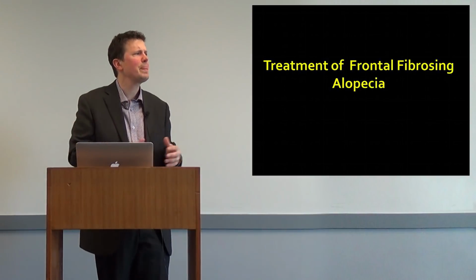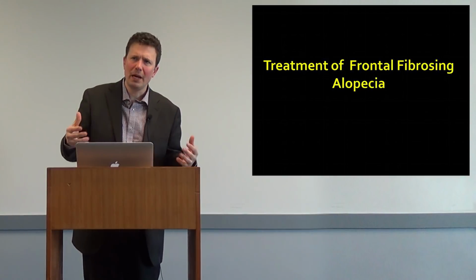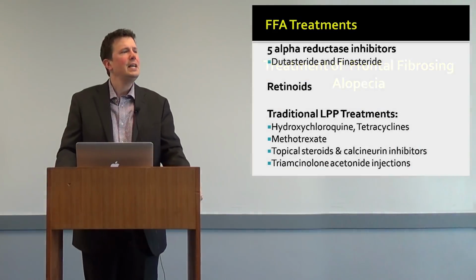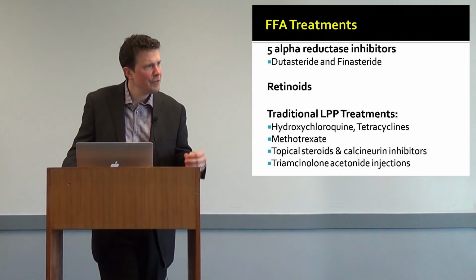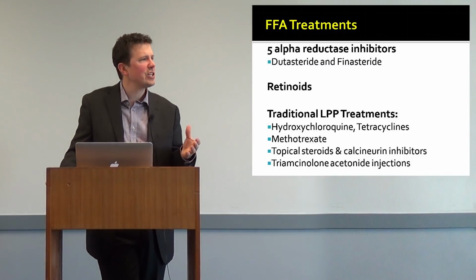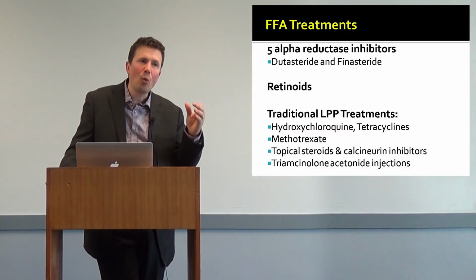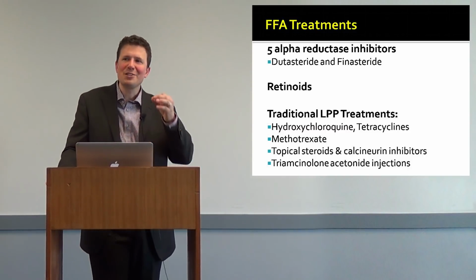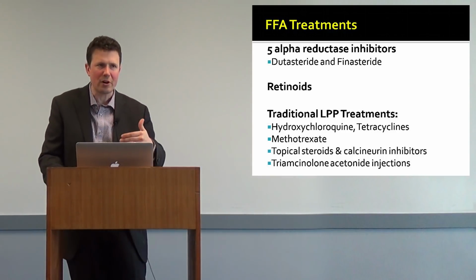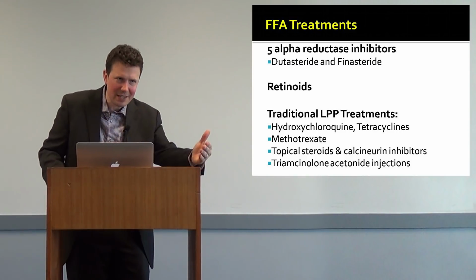How do we treat FFA? Well, largely we treat FFA the same way we treat lichen planopilaris, with some exceptions. And it's the exceptions that are important to understand. FFA is a lymphocytic-associated scarring alopecia. So anything that chases away a lymphocyte is probably going to do something for FFA. How well it works is a different story. And so treatments like hydroxychloroquine, doxycycline, topical steroids, steroid injections, and methotrexate are probably going to help frontal fibrosing alopecia, and there's evidence that they do.